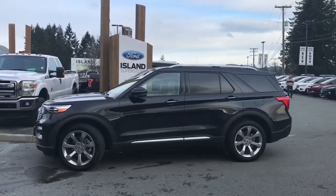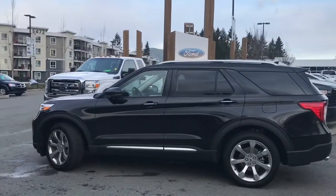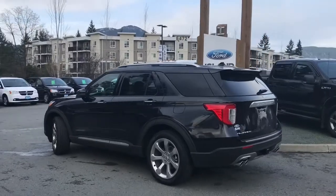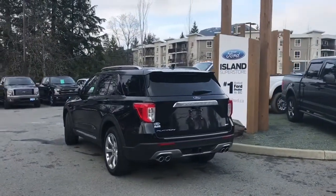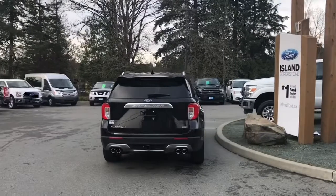Today we're looking at a 2020 Explorer Platinum in agate black. It has sandstone leather interior, which is like a beige, seating for 6, 4 doors and a hatch. It has a 3-liter V6 engine. It's an EcoBoost and an all-wheel drive. It also has a twin panel moonroof, as well as navigation, lane keeping, reverse camera, and a Class 3 trailer hitch.